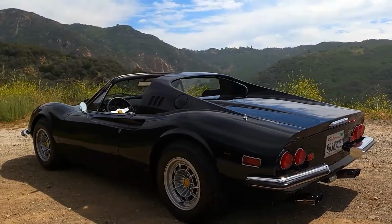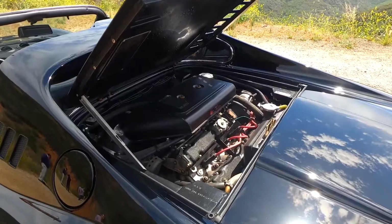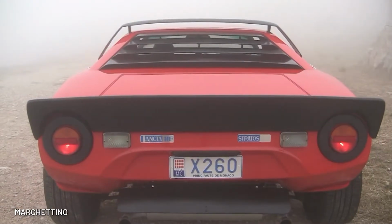Today, the Dino is recognized as a Ferrari, even though it sort of isn't, and I've driven one, and it's just a ton of fun. You can check that video out on the Hot Cars YouTube channel, but the most important part for me was that I got to drive a mid-engine car powered by a Dino V6, which is, so far, the closest I've gotten to driving my favorite car of all time, the Lancia Stratos.